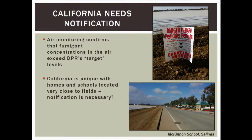So as we also know about California, it's very unique. It's not like many other places in the country. We always hear that California has the strongest laws in the nation, and it's like, well, we need them, and we need more than are currently on the books. Because if you look at this one picture here, that's McKinnon School in Salinas. There's a fumigation happening right across the street. That's the danger sign. It's a chlorpicrin fumigation. That's very close to the school. So California has unique situations in terms of populations right next to fields, and we need to be cognizant of that. So how will notification help?